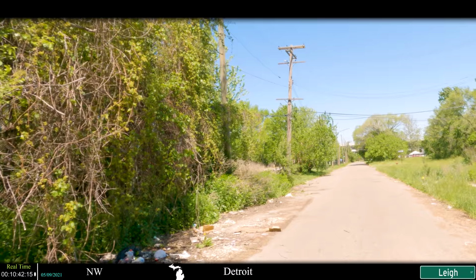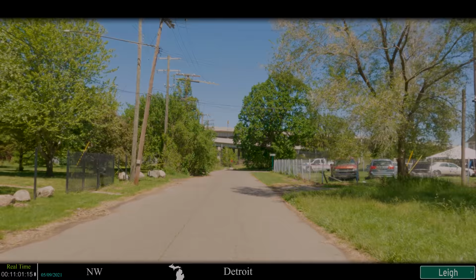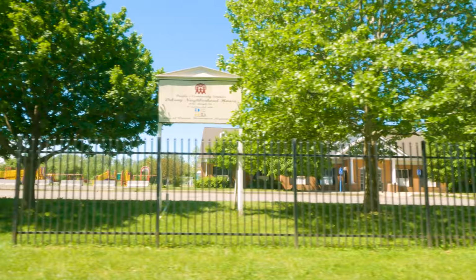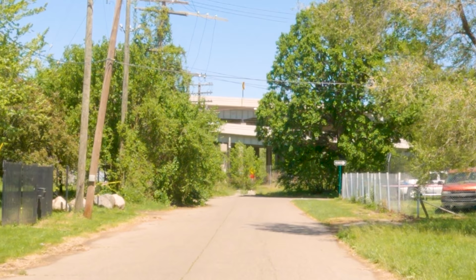White flight became a thing starting around the 1950s, and some of Detroit's first suburbs began to pop up towards the south and west. By 1950, Delray's population was around 17,000, and it was around this time that people started to realize the negative effects of all of the air pollution from the nearby industries. The city of Detroit then began its plan on phasing out all of the residential zoning in Delray, with the idea of making it purely industrial in the future.